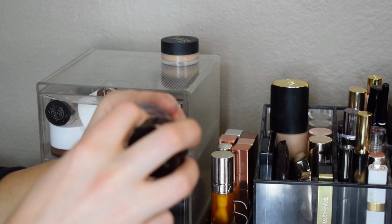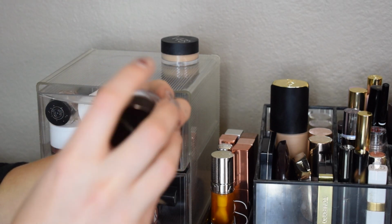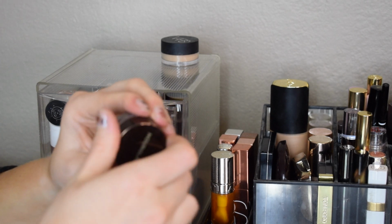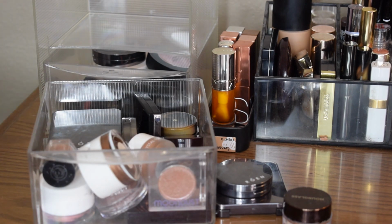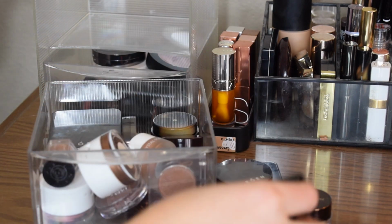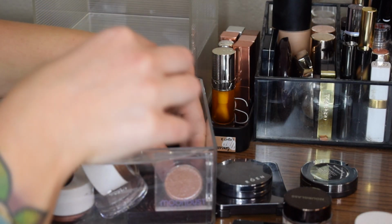I love this. I love it so much. It's such a good pressed glitter pigment-esque. It's very ethereal. So I'm just gonna reorganize it so it all fits nicely in here and show you. Ooh, I know what I'll do.